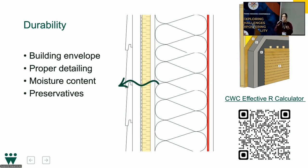So it might recommend one option of using a more vapor permeable insulation on the outside, like rock wool. Or it might recommend using a vapor smart barrier on the inside so that it doesn't let moisture into the wall, but it does let moisture dry out. So the effective R calculator tool will give you recommendations on different options for moisture safe wall assemblies.